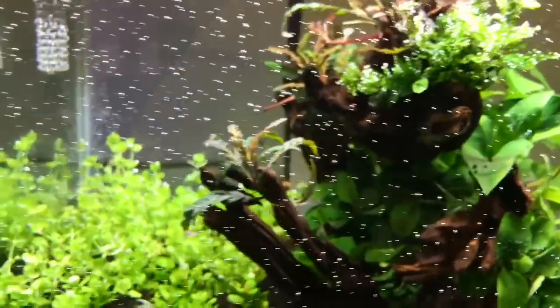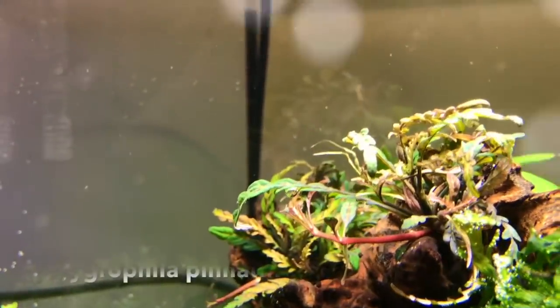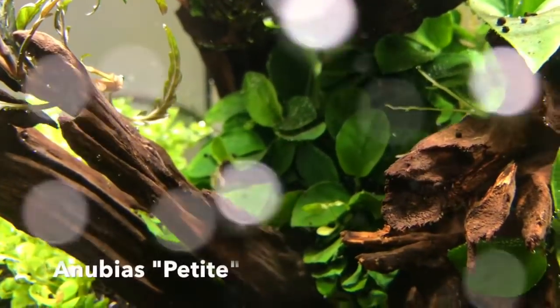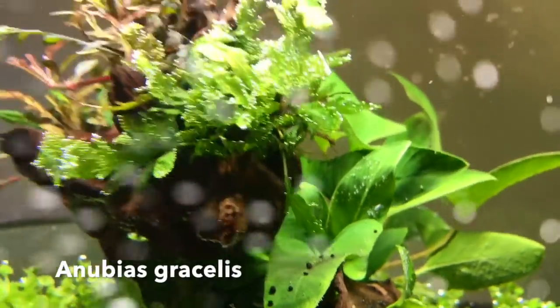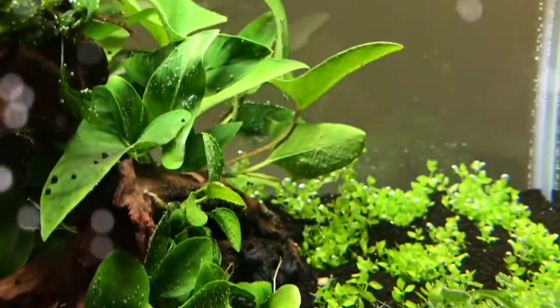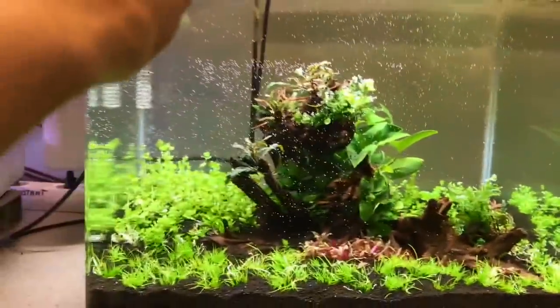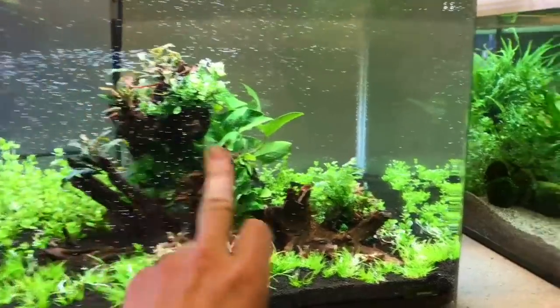We've got some rheophytes there attached to the wood, so we've got some bolbitis there, we've got some Hygrophila pinnatifida, and then beneath that in the shaded area we have some Anubias petite, and then behind that we have some beautiful heart-shaped Anubias gracilis. Background wise, on the left we have the Microsorum umbrosum, and then on the right we have the Micranthemoides, and these are going to be trimmed in this beautiful V-shape, U-shape kind of pattern here to create a really beautiful composition.